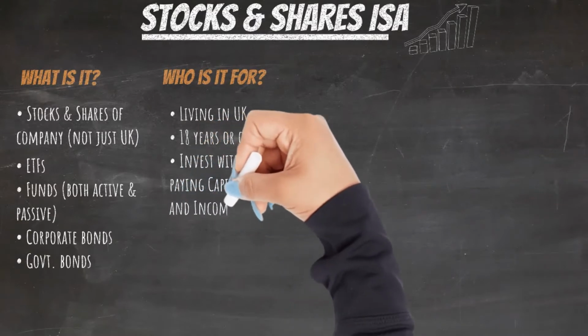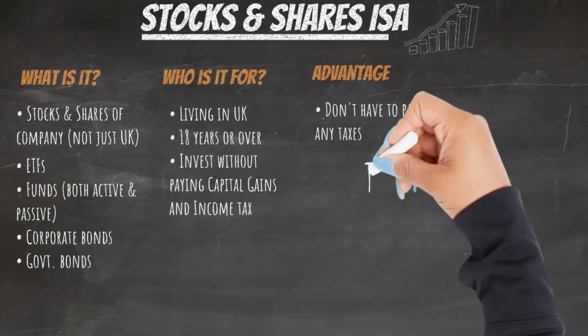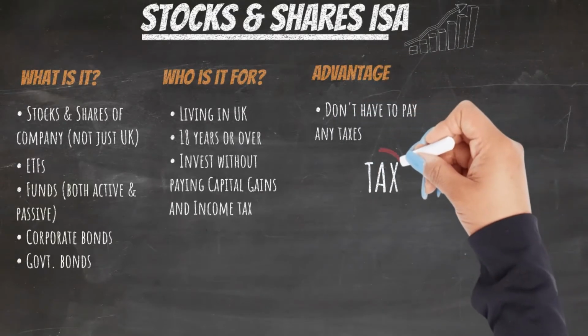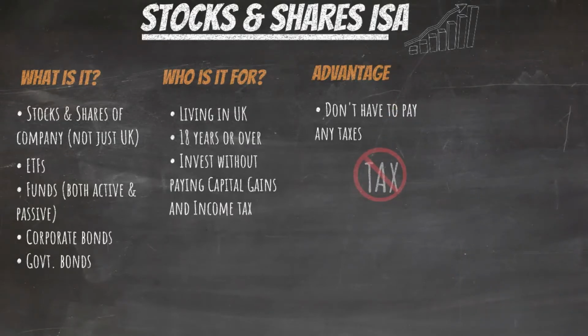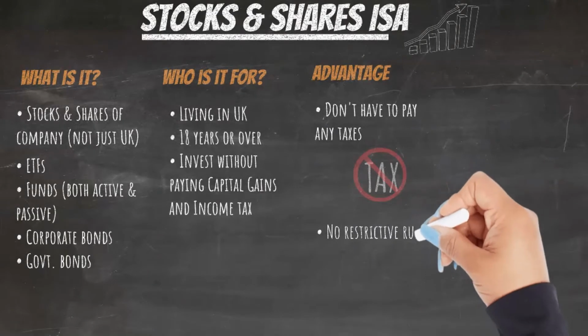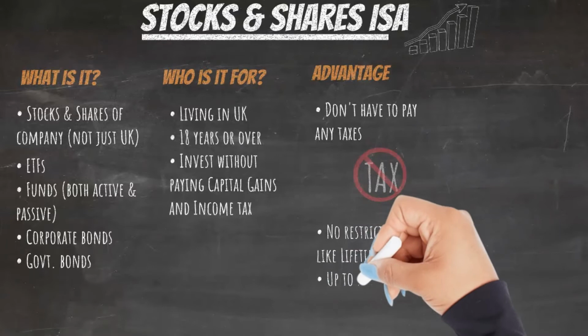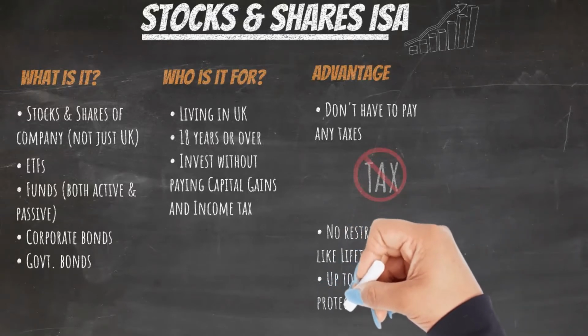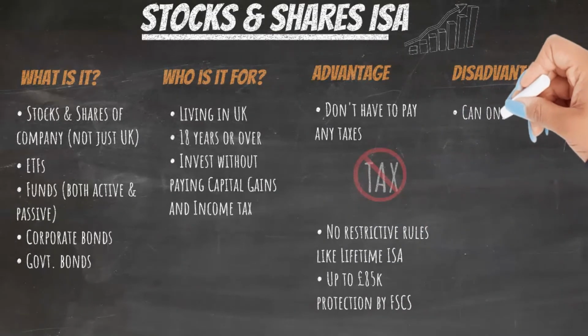So the first biggest advantage of a stocks and shares ISA account is that you are safe from paying any capital gains tax, so any tax on profit that you make from your investment, and income tax, so any income or dividend that you make from your investment. Second biggest advantage of this account is that it does not have any restrictive rule or requirement like you have with the lifetime ISA account, which I will cover next. And finally, this account is also protected by FSCS up to £85,000. And the main disadvantage of this type of ISA account is, again, you're only allowed to hold one per year.